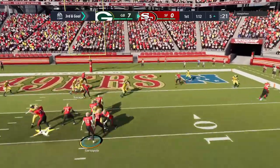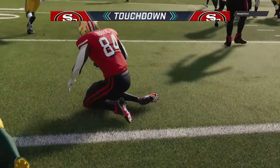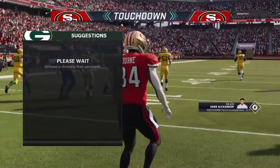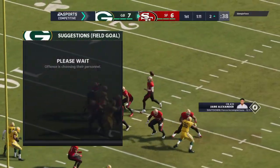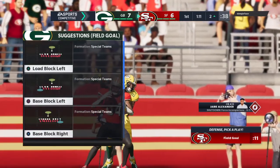Throwing now is Garoppolo. And it's complete. In the end zone. Touchdown, 49ers. Garoppolo finding Kendrick Bourne there. And the 49ers are within an extra point of tying this thing up.